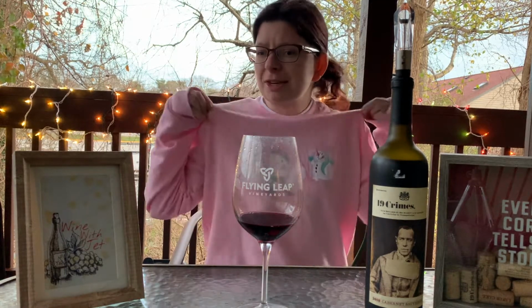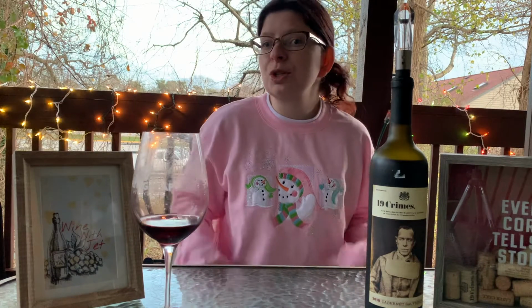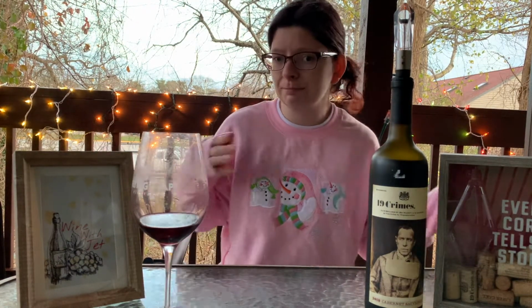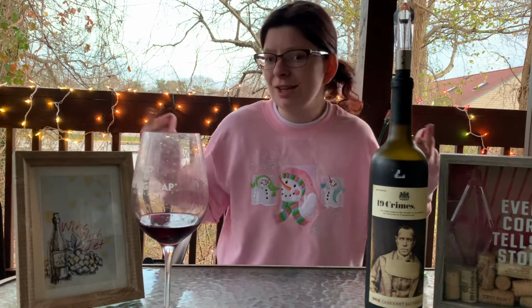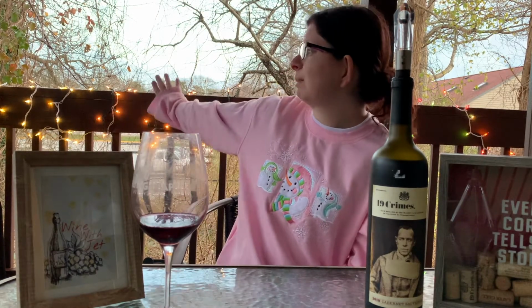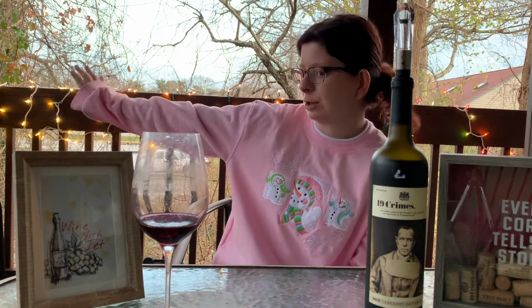Oh, and we have another festive shirt. So if you guys have noticed, I will have festive shirts. Throughout the month of December, I'm going to try and wear a festive shirt throughout my Wine Wednesdays because it's Christmas season and I want to be festive and excited with you guys. So that's why I'm doing this. And we have our lovely light display back here. So my Christmas tree, you probably can't see it, but it's over here in the corner to my right.